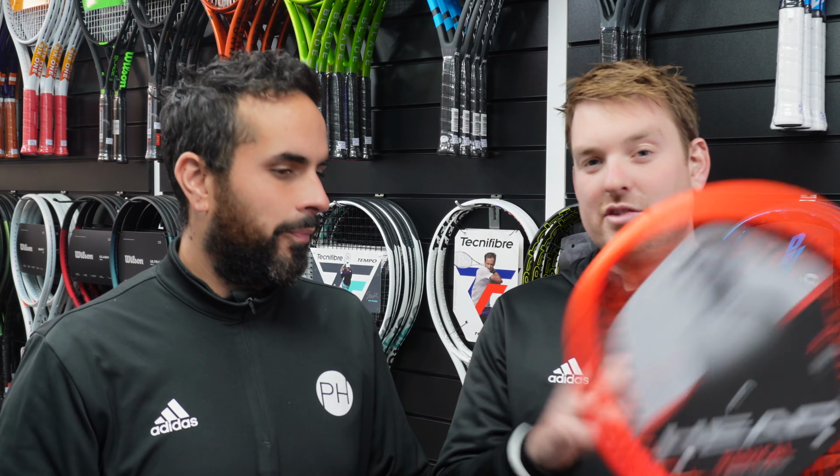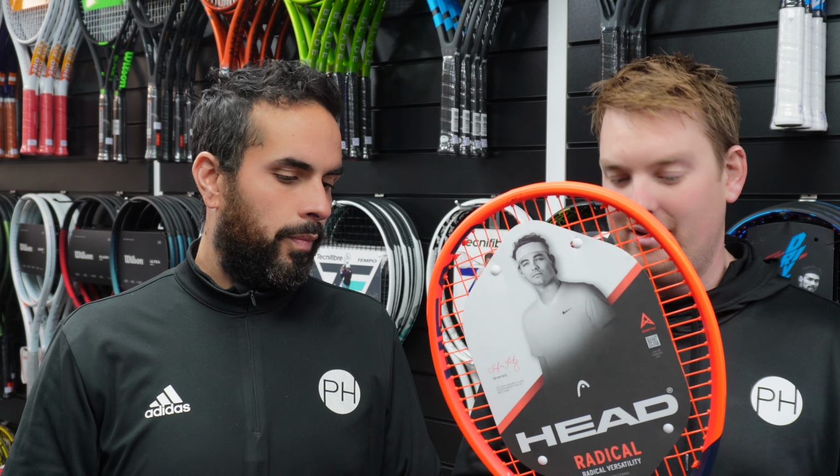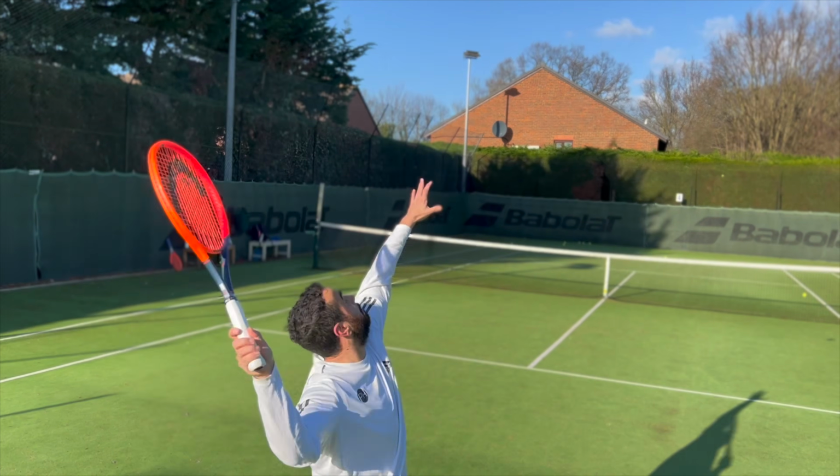I loved the Pro, but the range is excellent on the whole. Yeah, so obviously the whole range, you've got from juniors, a Team L, an MP, the Pro, so something for everyone with slightly different specs in each one. But the standard one that most club players I think would like and enjoy is the MP, the 300 gram, 100 square inch head, which I have here in front of me. Very good.